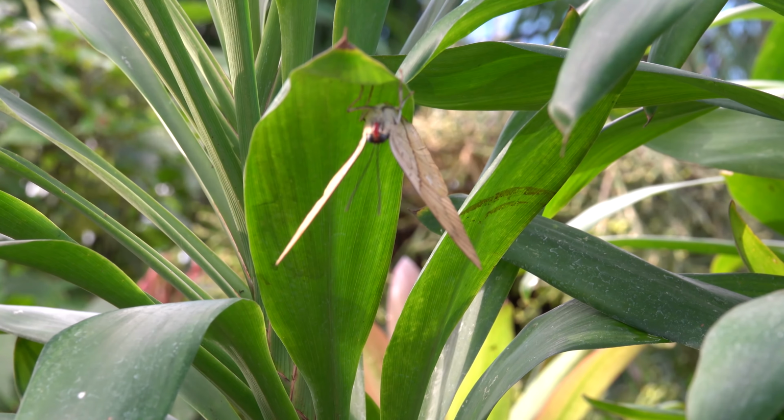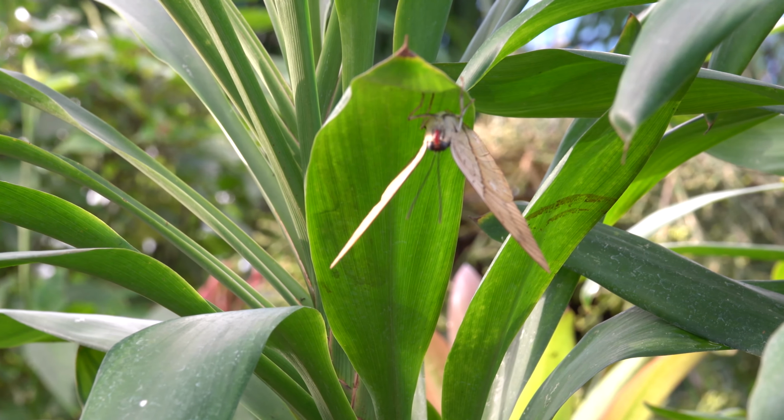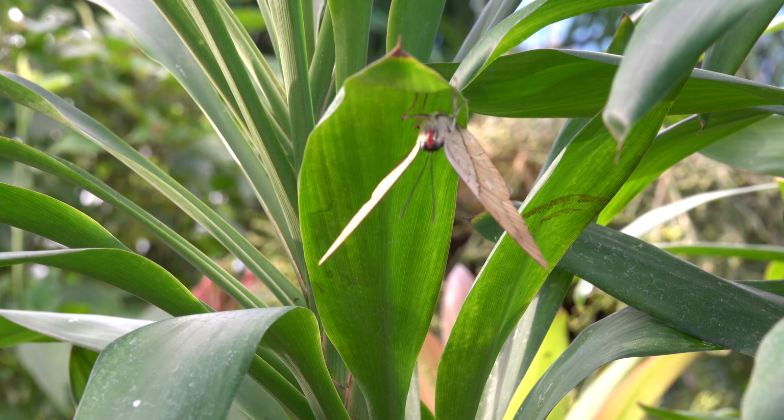This is the banded king shoemaker. And like many butterflies, it has little claws on its feet to help keep itself attached to plants.